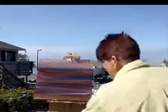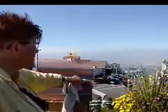With my little rag that I had before, I can bring out that island. See the little peninsula over here? It's starting to come out in the fog. I can subtract it using my rag.